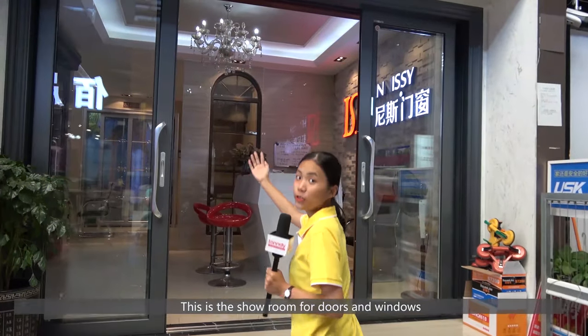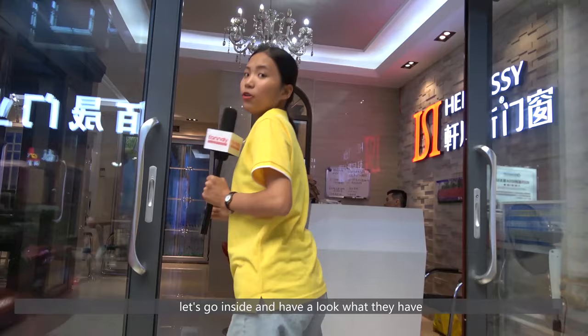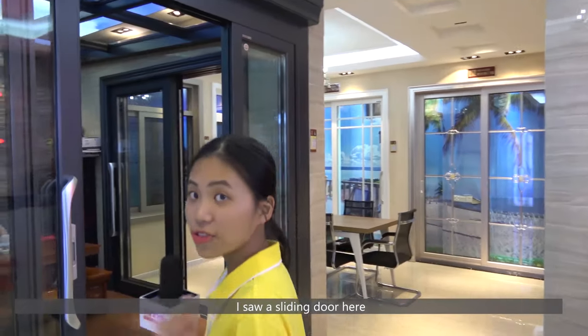This is the showroom for doors and windows. Let's go inside and have a look at what they have. I saw a stylish door here.